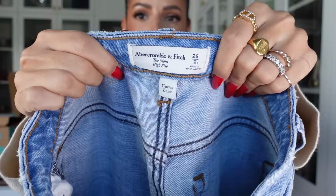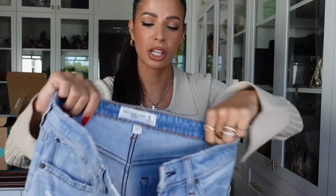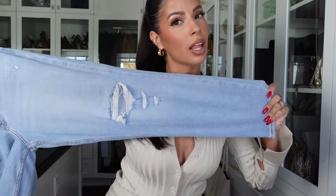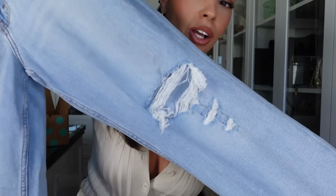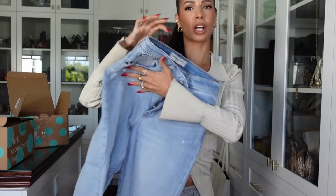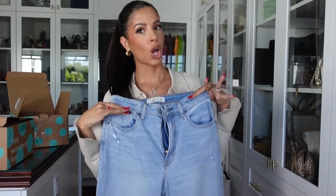Okay, the first thing I got is this pair of jeans from Abercrombie. They're the Curve Love. I got them in a size 26, and they do look pretty cute. They're a straight-legged jean, so we're gonna try these on and see how they look. They have a little distressing on the knees, but not too much, so I feel like these are gonna be really cute on.